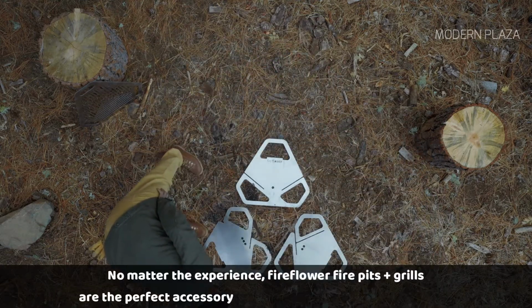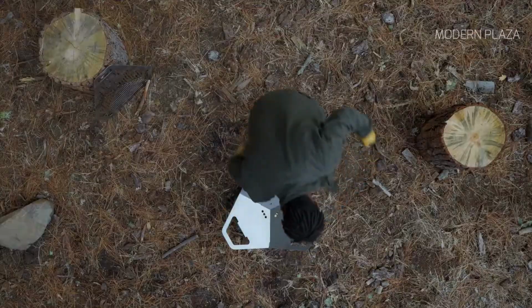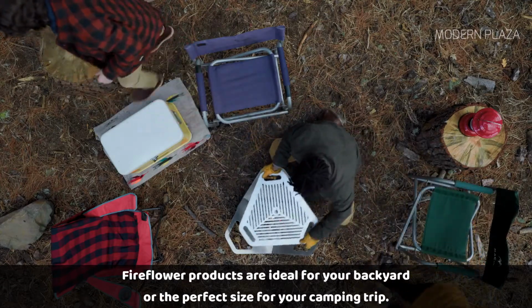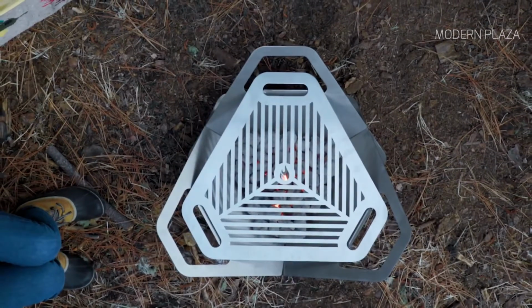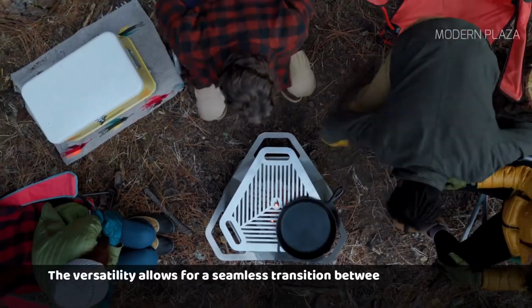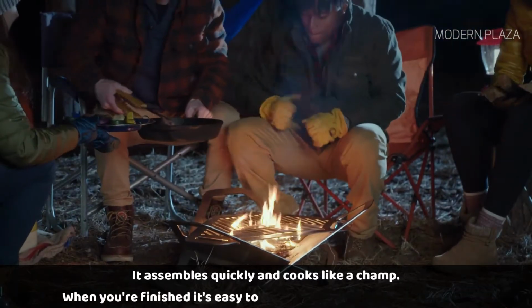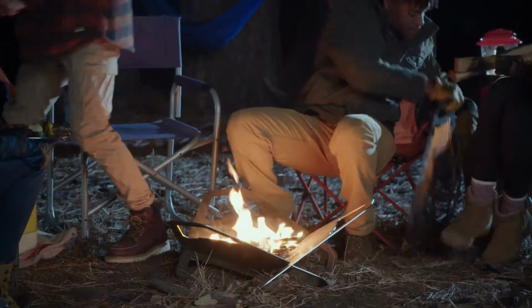No matter the experience, Fireflower Fire Pits Plus Grills are the perfect accessory to take along for everyone to enjoy. Fireflower products are ideal for your backyard or the perfect size for your camping trip. The versatility allows for a seamless transition between fire pit and grill that is easily transported and set up practically anywhere. It assembles quickly and cooks like a champ. When you're finished, it's easy to break down, clean and store away.